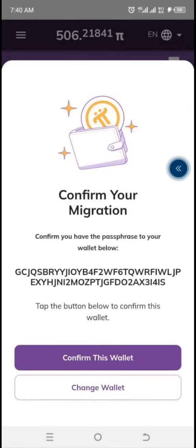What this is meant for is to confirm your wallet, to show if you still have access to that wallet that you connected to your Pi app. But if previously you've inputted your seed phrase, that is your passphrase, to any website that does not belong to Pi, and you feel like the wallet has been compromised, that is somebody has hacked the wallet, somebody has access to your Pi wallet, you can decide to click on change wallet.